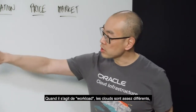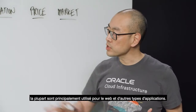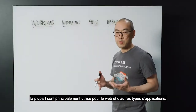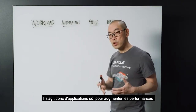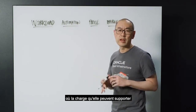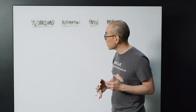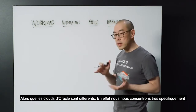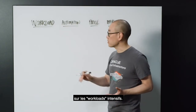So when it comes to workloads, really important. Actually, clouds are pretty different in terms of what they're focused on. Most of the clouds that are out there are primarily for web sorts of applications, scale-out types of applications. So these are applications where in order to increase the amount of performance or the amount of load it can handle, you're just adding more and more instances, adding more and more software. So that's sort of the generic profile of most clouds. Where Oracle Cloud is a little bit different is we focus very specifically on performance-intensive workloads.